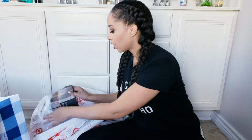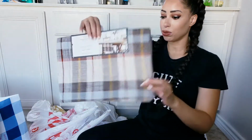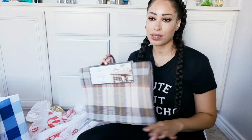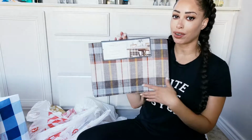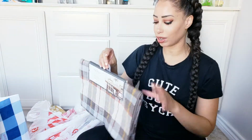So the first thing I got was this cute little table runner that I'm gonna do in the dining area on our round table. I love this. It's a burlap material and it's plaid, so it's not kitschy fall. It doesn't say Thanksgiving all over it or pumpkins all over it, but it gives you that fall vibe, very cozy, plaid, kind of wintry, and I just think it's super cute and it's something that I can use every year.